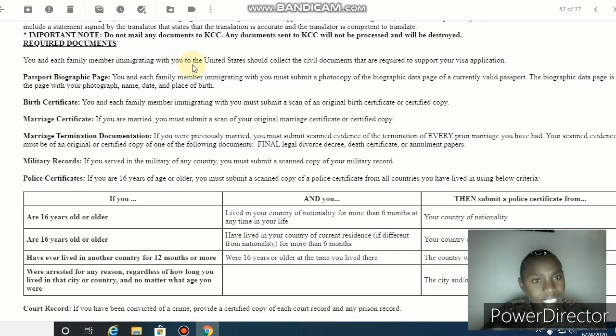Anyone who is immigrating with you to the United States should collect the civil documents required to support your visa application. That is very simple. If you have some beneficiaries, your partner and all that, every one of you must submit the civil documents that are required. Now we are going to focus on the documents that are required. So the first one is a passport biography page.